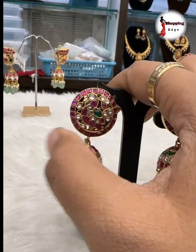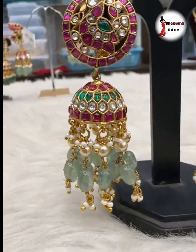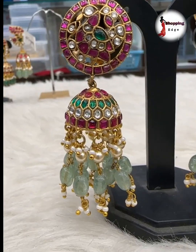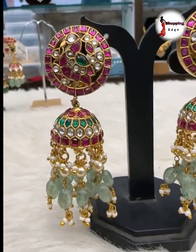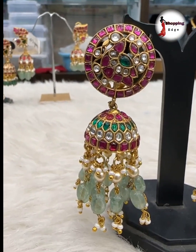Then check out this. One more beautiful design. Very elegant. Very super good, very pretty. One of our hot sellers this is. Do not miss.